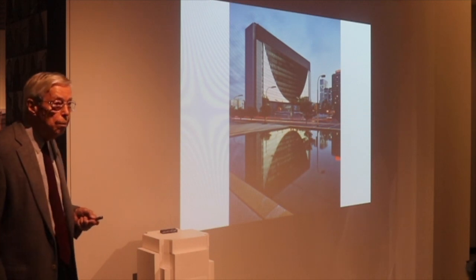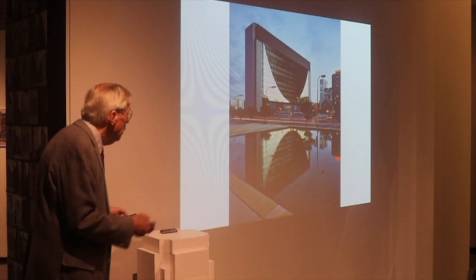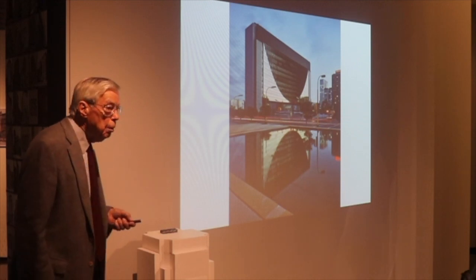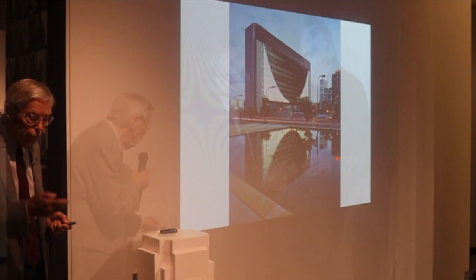But it's been fun. The building's been sold, and across here is a clear span. There's no columns inside of that space at all. But the developer put a shopping center inside there, so now it's all closed off.